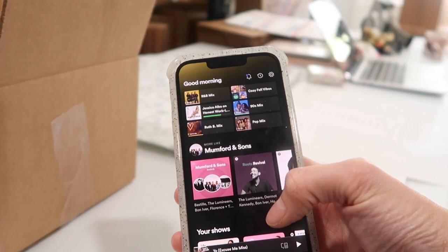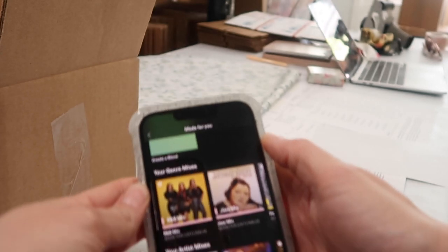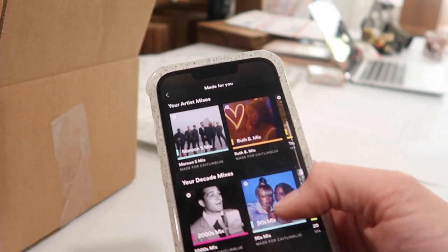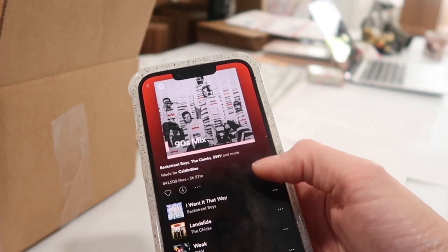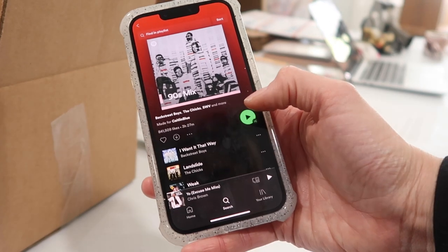So I'm gonna get to shipping. The hardest part of my day is deciding on what to listen to. And I think for the most part, I've been loving the 90s mix that Spotify makes for me. So I think that's what the vibe is today.